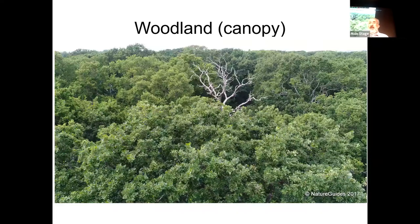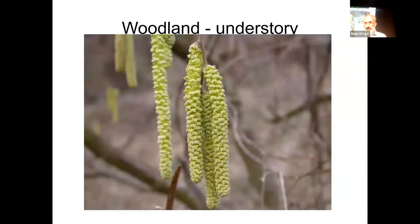And of course the woodland has a canopy layer. I'll briefly mention that a bit later. And you can see some of the things that go on with bits of ancient woodland here, where there's the odd tree that's just died in the middle and opens up light. And underneath, as I said, that's hazel. And then the layer below that is dominated by bramble, bluebell, and a few other plants.